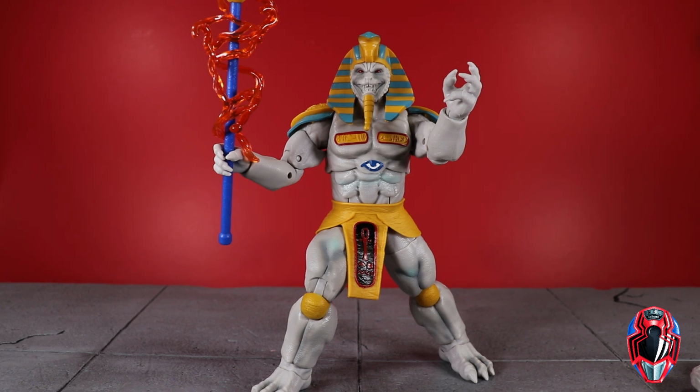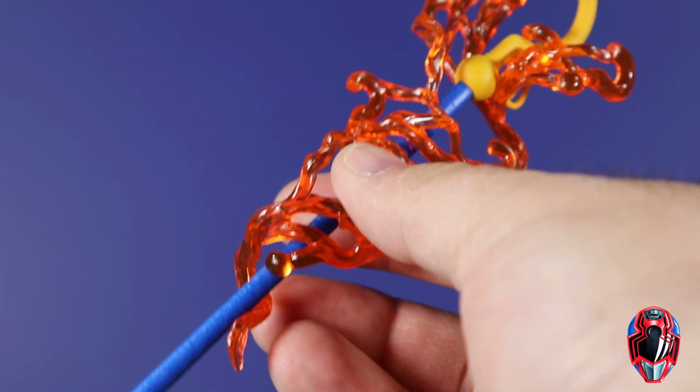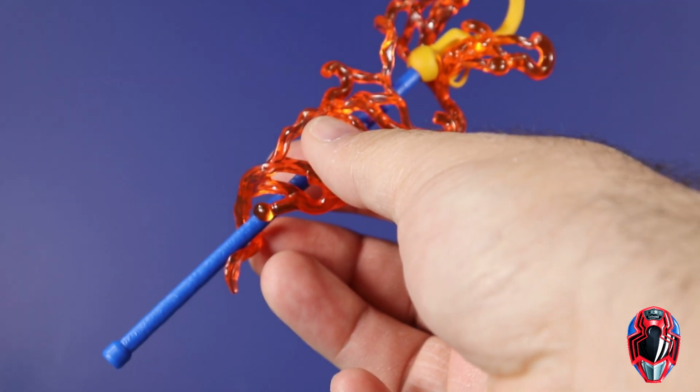So let's zoom in on the accessories and the figure and take a closer look. Okay, so looking at his staff. Now, I would need to go back and really watch it.